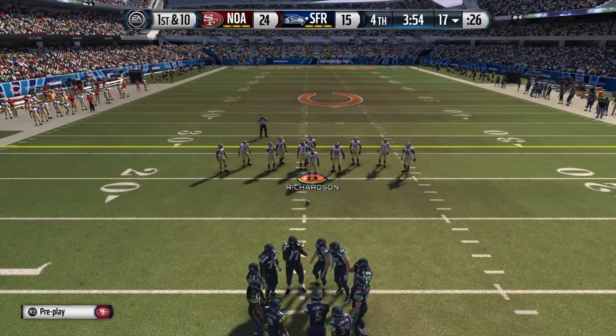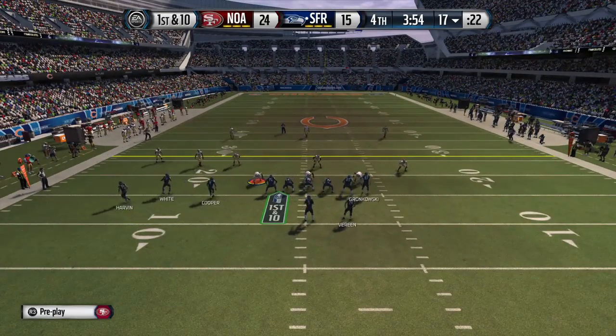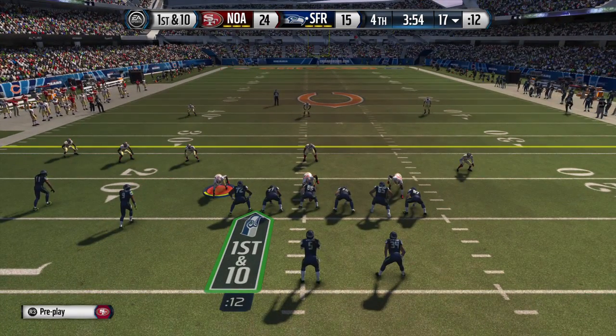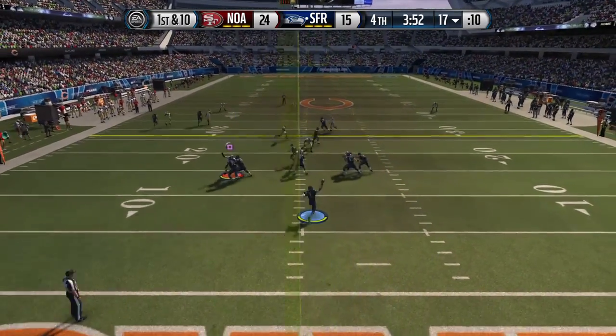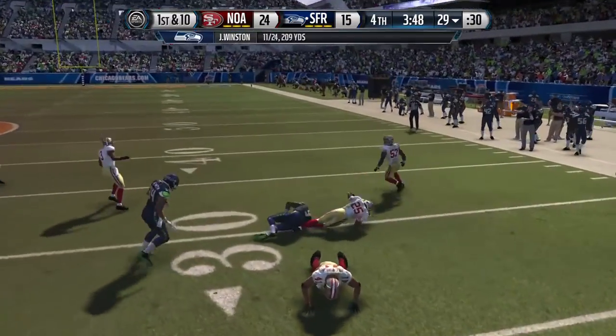The Seahawks offense ready now to see what it can do. Coming to the line, hoping to avoid being sacked for a third time. First down at the 17. And he hauls it in. He's got the first down.